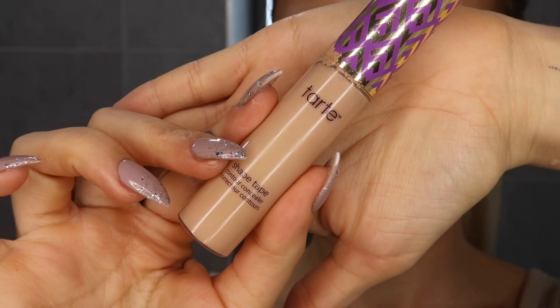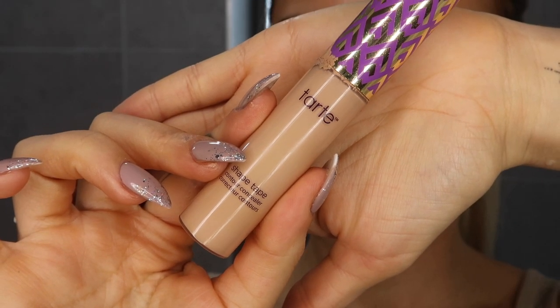This is the Tarte Shape Tape concealer. It's brilliant. At first I really wasn't into it. I did not love it. I even tweeted, right, I don't want to be that person that just doesn't like a product, doesn't get the hype, without asking everybody first what they thought. And quite a few people came back with different recommendations, and M Ford came back with: leave it set on your skin for a couple of seconds, up to a minute.